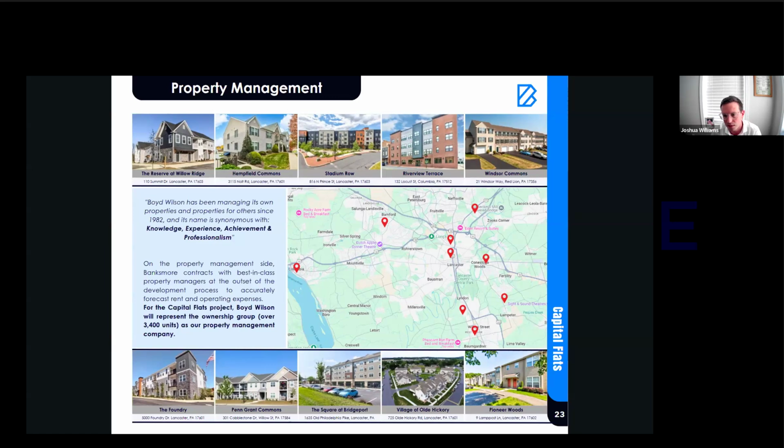One note is just about a month ago, Boyd Wilson said that we should move up our 1-bedroom rents. So we're not projecting that increase just yet in our numbers or underwriting. We think that's just sort of a cherry on top. They were basically saying that we could probably get more than $75 per unit per month over and above what we originally underwrote. In the past, and we have experience with this, Boyd Wilson is very adept at pre-leasing.